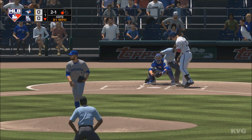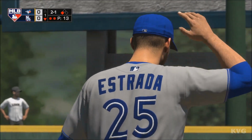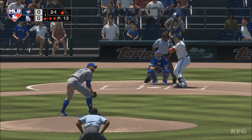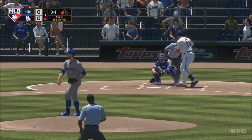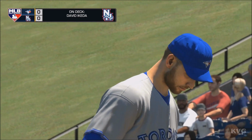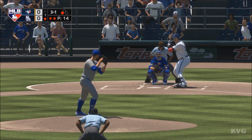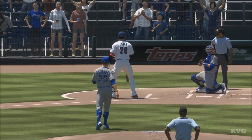The 1-1 is looked at for ball number 2. 2-1. Fastball, and looks like they're pinching him a bit here. It's 3-1. Yeah, I think that's the idea, Matt, but he might spin to win if he starts looking for it in there. The 3-1 pitch, and a fastball misses there. Ball 4.